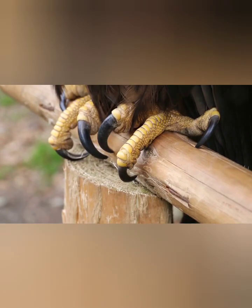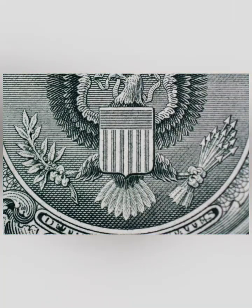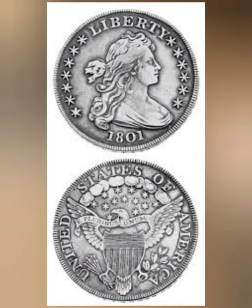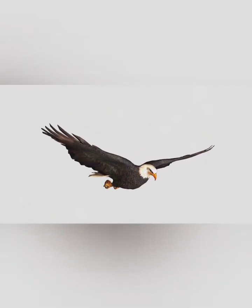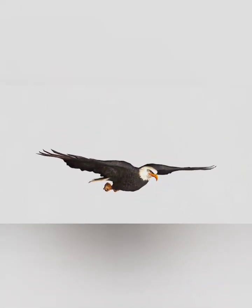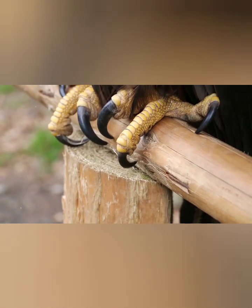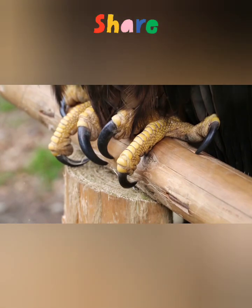Eagle's talons. The eagle on the back of the $1 bill holds an olive branch representing peace in its right talon and arrows symbolizing war in its left talon. But on silver coins from 1801 to 1807, the eagle held them in opposite talons. European diplomats and journalists claimed putting the arrows in the eagle's dominant talon was a symbol of aggression and called it a reason to start war. So America decided to switch the peaceful symbol to the dominant side of the dollar.